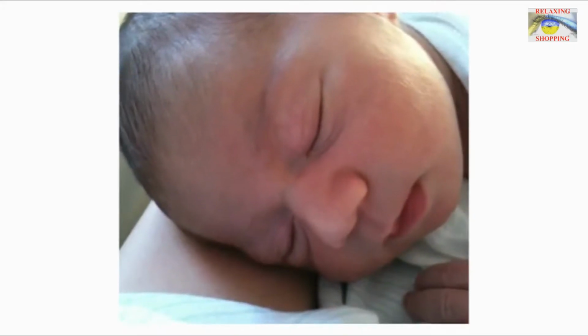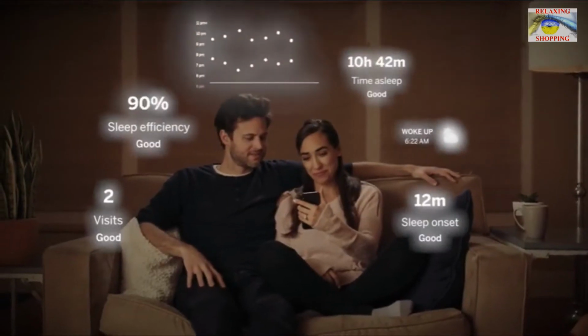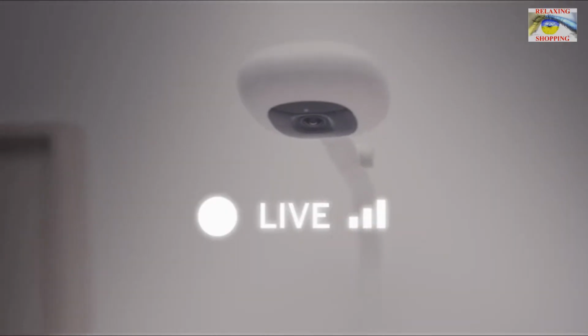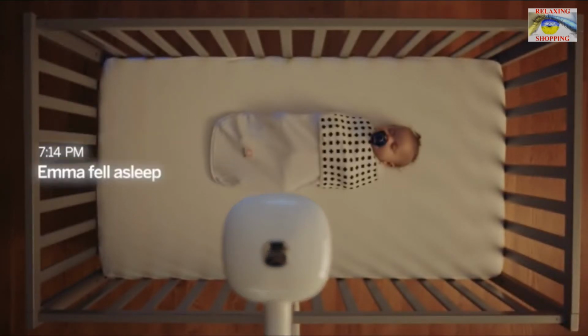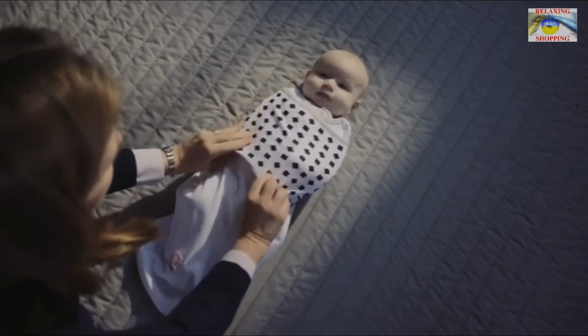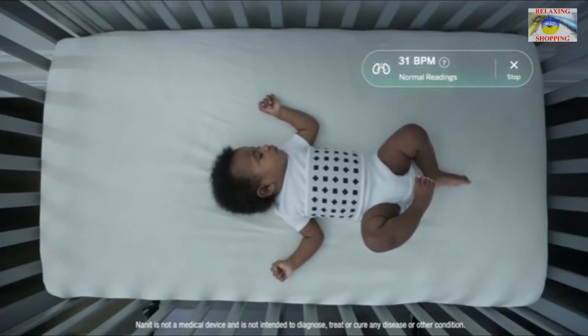But when it comes to your baby's sleep, the Nanit Plus camera is all the help you'll need. Nanit is more than just a baby monitor. It's the only system that tracks and analyzes your baby's sleep schedule and patterns. And with Nanit Breathing Wear, you can see your baby's breathing motion in real time without the need for any electronics touching them.